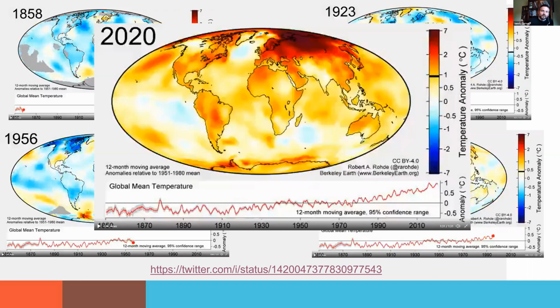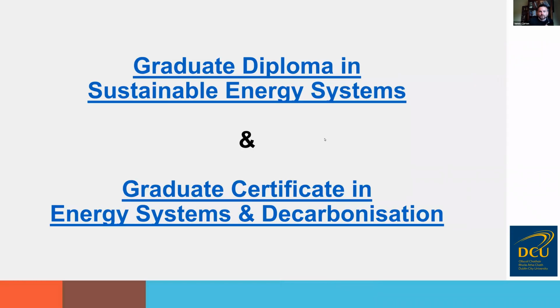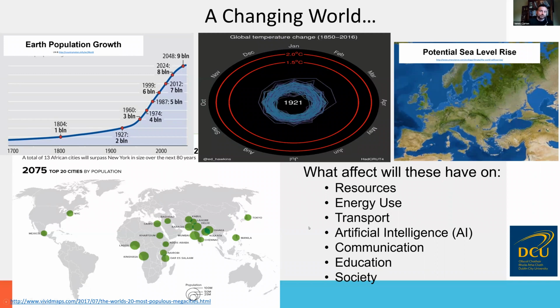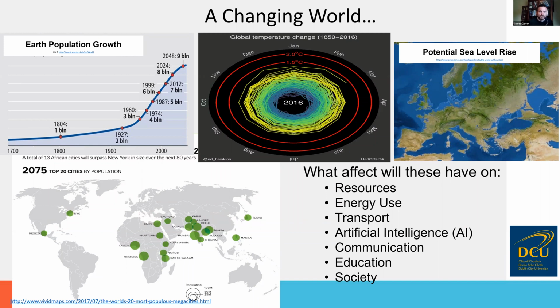Even if climate change didn't exist, we live in a very much changing world due to human activity. We have a booming population spread across the entire world. We have cities that are becoming mega cities. We have resource issues, energy use, transport development, global communication, and then we have our society to think about, our education of our society, where we live, what type of society we live in.